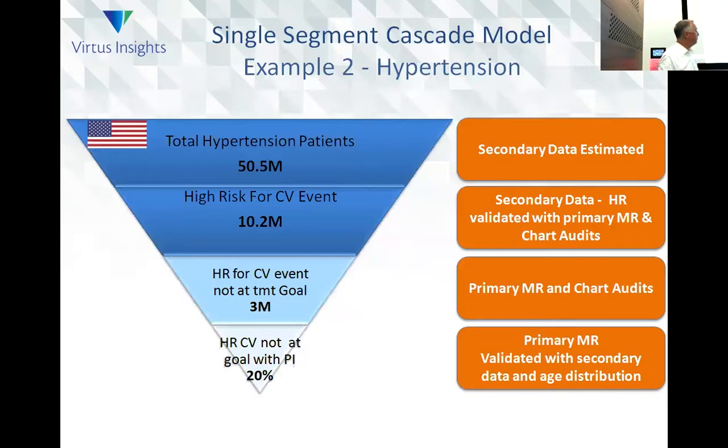This is something that is also supported through market research. You can see the different market research that was used on the right-hand side to help them come up with this thought process. It includes secondary data, primary market research, and various medical chart audits and so forth. So a very powerful tool.